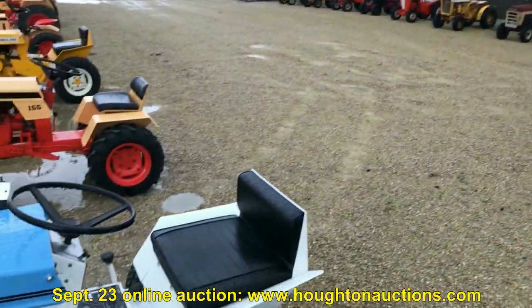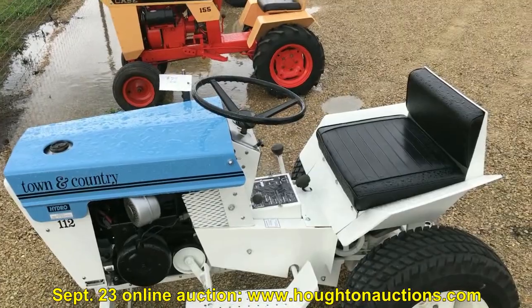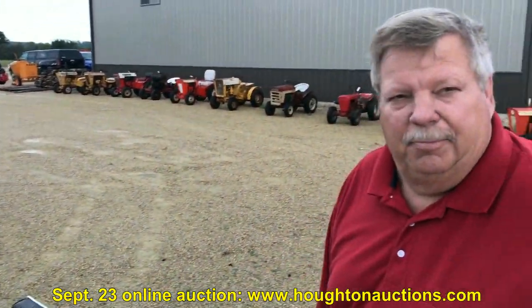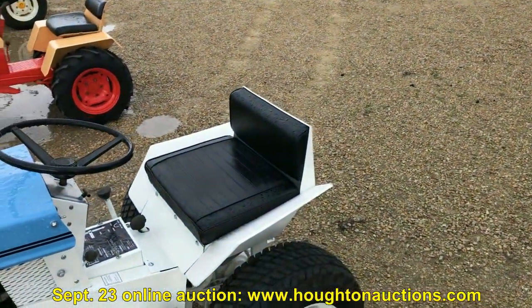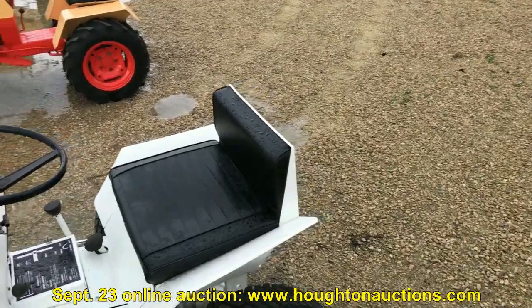I can still buy reproduction seats; the company used to make them for a lot of these, out of Oklahoma. Now they're out of business, so it's harder to find people that store a lot of the parts. Sure. Now look at that. That looks like you're hopping in there in the 1960s. Go off and do what you gotta do. Go mow. Perfect, like new.